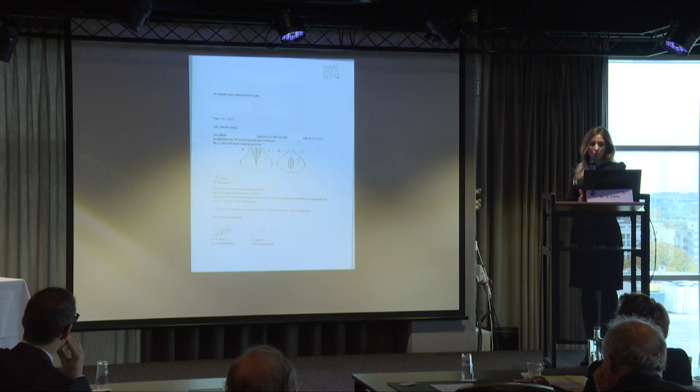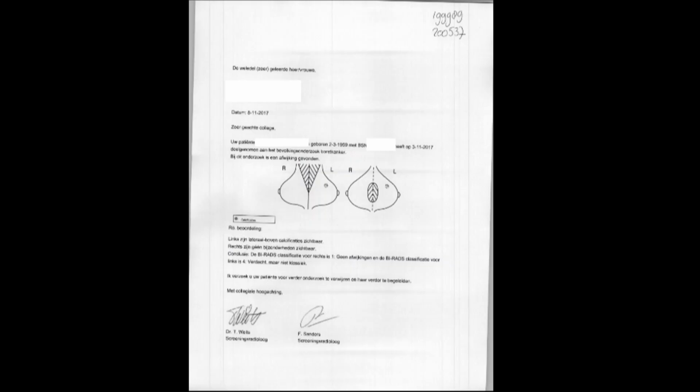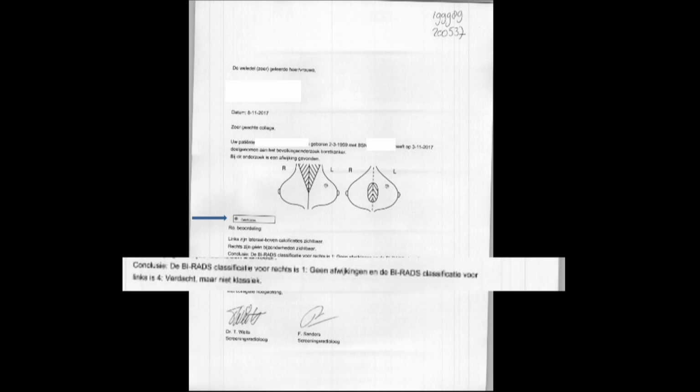This is an example of a referral form that we get from the breast screening program. You see a schematic drawing of the breast in which you see a lesion. Here we note what it is. So in this case, it's calcifications. And then we have the conclusion in which the BI-RADS is used. So we say BI-RADS 1 for the right breast and a BI-RADS 4 for the left breast. So we have a suspicion of breast cancer due to the calcifications.